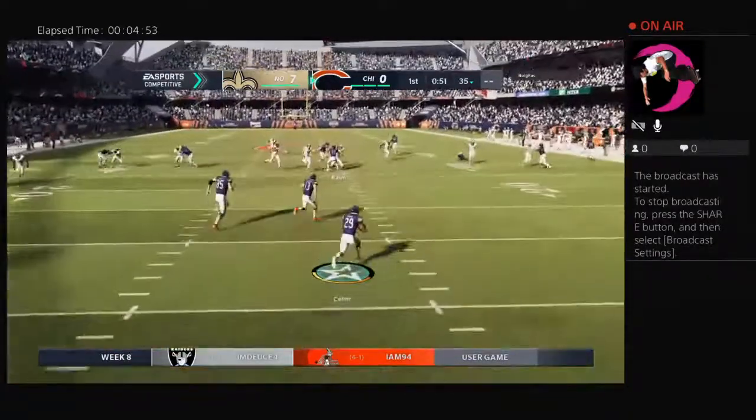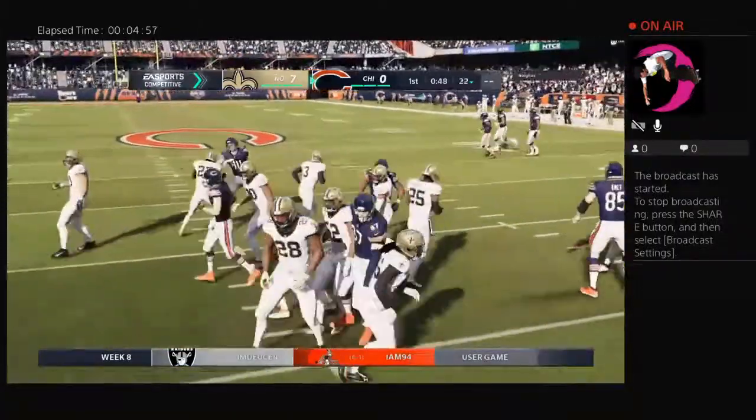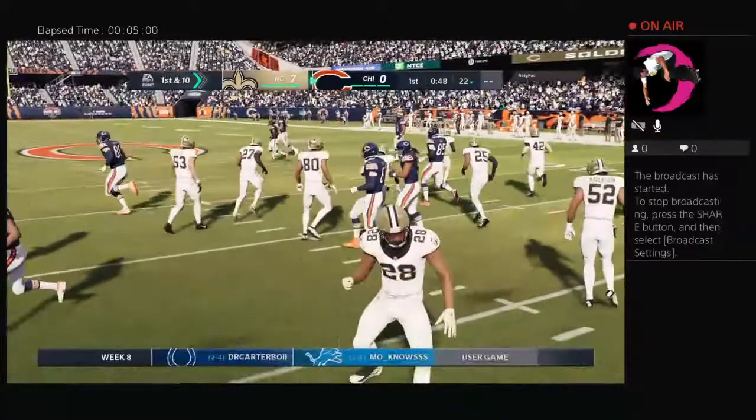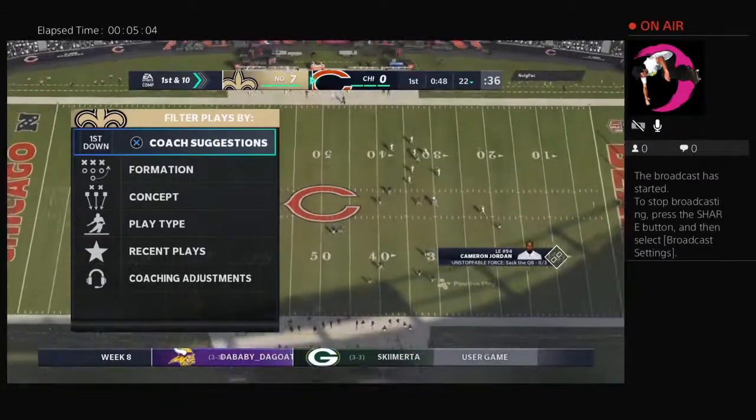And this carries into the end zone. And he's up past the 20 to the 22-yard line. The Bears take over 1st and 10 at their own 22-yard line.